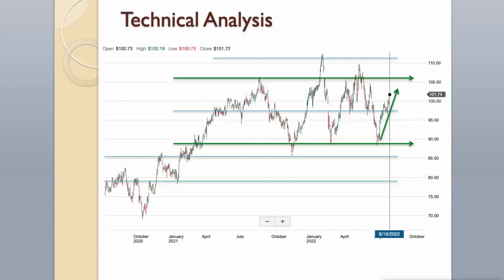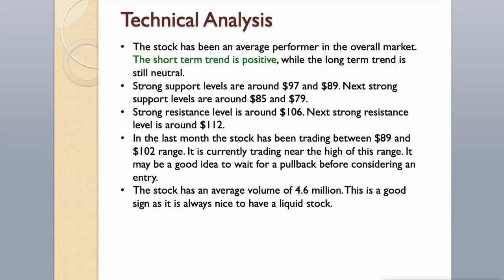In the last month the stock has been trading between $89 and $102 range. It is currently trading near the high of this range. It may be a good idea to wait for a pullback before considering an entry. The stock has an average volume of 4.6 million. This is a good sign as it is always nice to have a liquid stock.